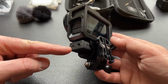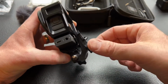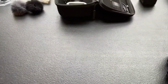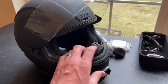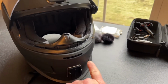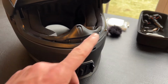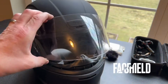But again, I am using the GoPro microphone adapter here. I have it hooked up to my GoPro mount right here, all right? And then over here is my helmet that I'm using. So it's a basic Icon helmet. It has the adjustable vent right here. It has some vents on the front. There's one right here, here, and over here, but they don't open or close. They're always open. It has the nose shield here that helps from fogging up your windshield here.